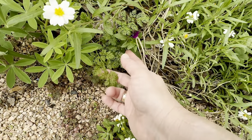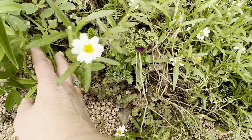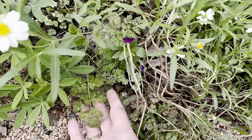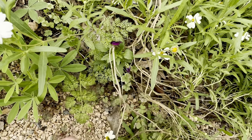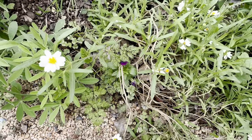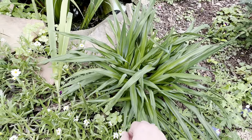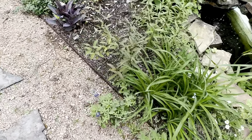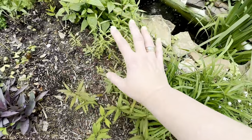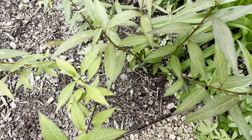I think that this is a little tiny version of Queen Anne's lace. And I'm not sure. I planted seeds and I'm not sure where. And then I've got some really pretty daylilies just leafing out so nicely. And then this is all native milkweed that I grew myself. I'm so proud and excited.